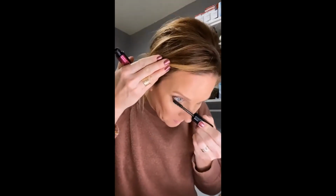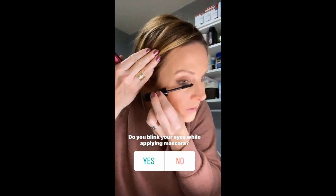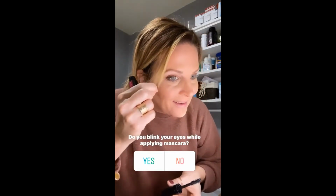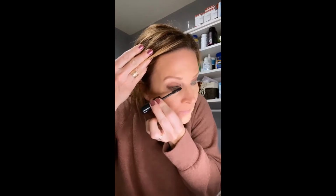So let me show you how nice this mascara is. Do you guys blink your eyes whenever you are putting on mascara? I always have done that. It's a nice mascara. It is one of my top faves. This is what that mascara looks like. It's so good. And then I'll show you this.